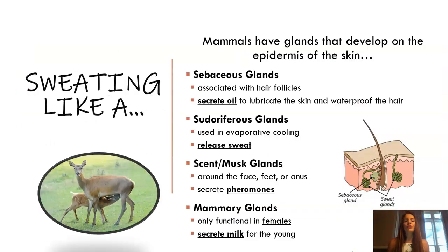Glands are also super important to mammals, and they have four major glands that we're going to talk about. First is a sebaceous gland, or kind of like an oil gland, and this is associated with hair follicles. They help lubricate the skin and waterproof the hair, sometimes too much, right? So ladies, all of your dry shampoo is to offset the sebaceous glands that you have.